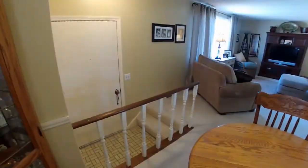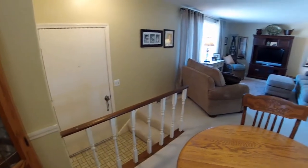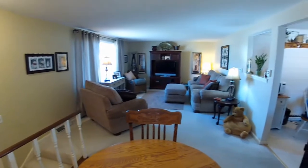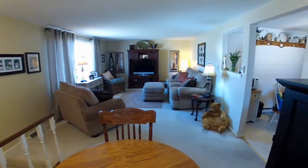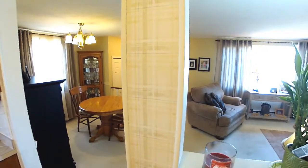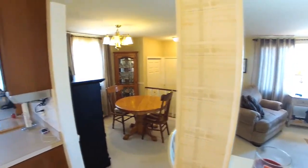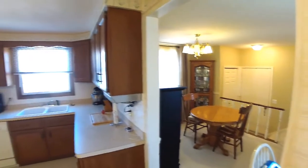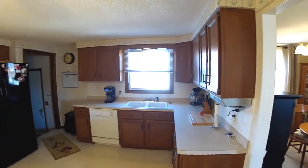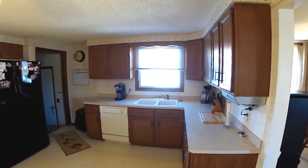Acute oak rail spindle separates the entry from the 15x13 living room and 13x10 dining room. Cushy carpet, great natural light, window view, and kitchen cutaway. Plenty of counter prep space, basement and garage egress, and a quaint eat-in space.